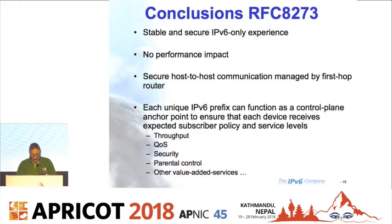Concluding, I think it's a stable and secure IPv6-only experience. What this protocol provides is something that is there already, nothing new to implement basically, no performance impact. It allows increasing the security of communication or disallowing the communications, depending on which point of view you take, among different devices through the first hop, and basically that's it.